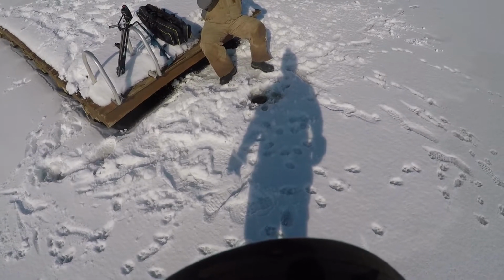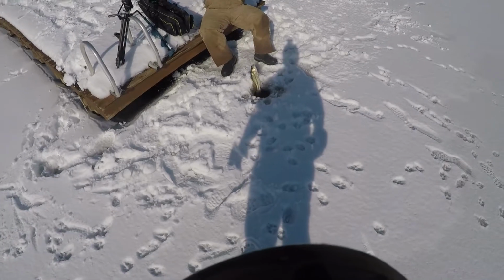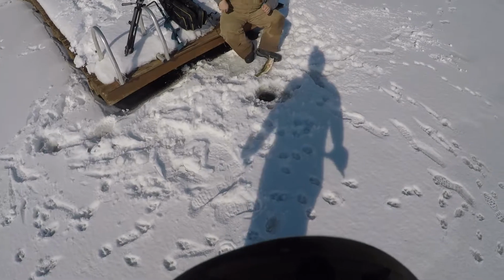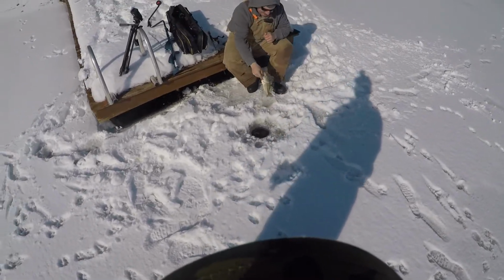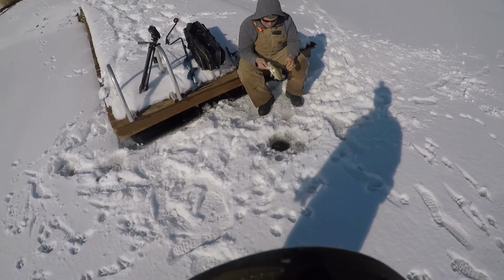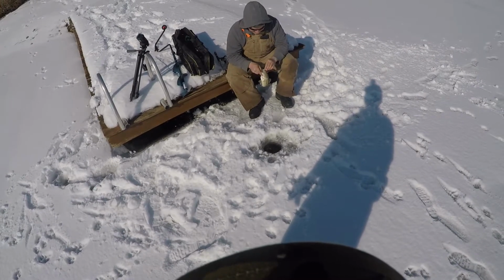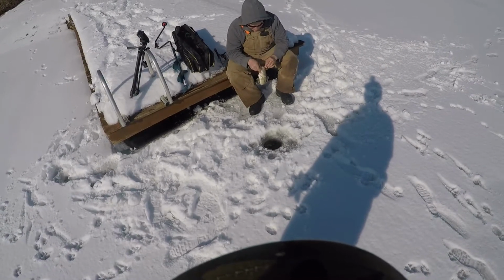Oh, oh, it's a bass. Dang. That's funny. Man, that was pulling like a sumbitch. You thought it was a big crappie, didn't you? Yeah.